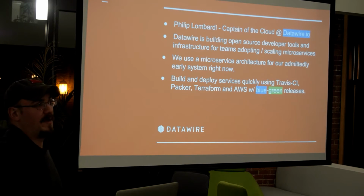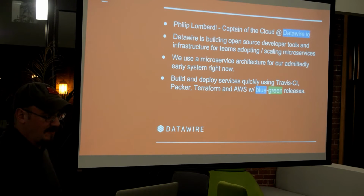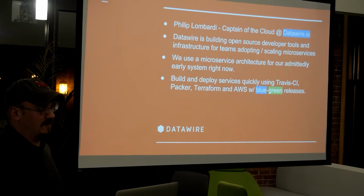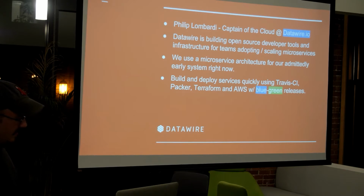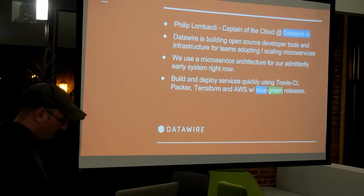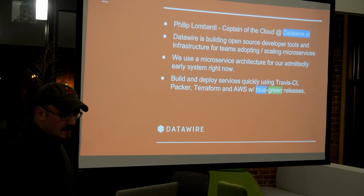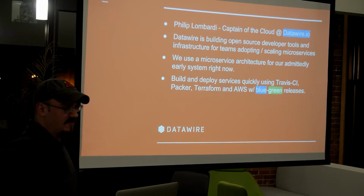It's a little tiny startup up in Kendall Square. Basically, we're building out a microservices communication platform, but we decided to build this ourselves by doing the microservices. And it's generally an inadvisable thing to do as a startup. But since we are building a platform for microservices, we said we'll dogfood ourselves. It's an open system, but we had to figure out how to deploy these services pretty quickly.